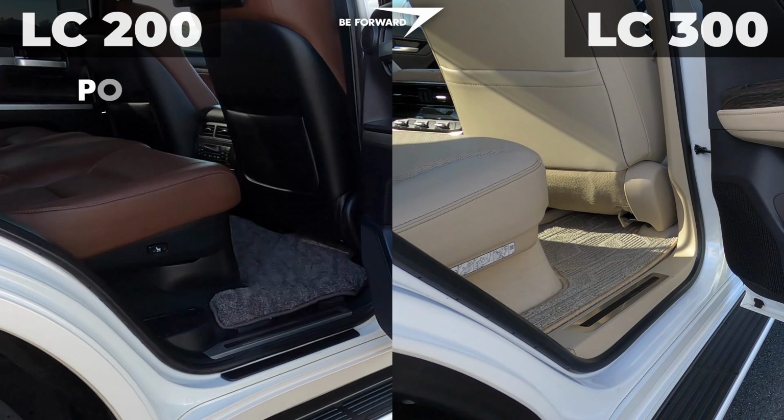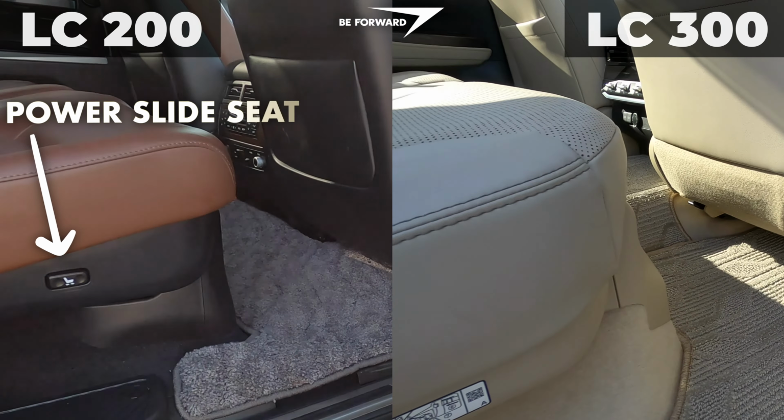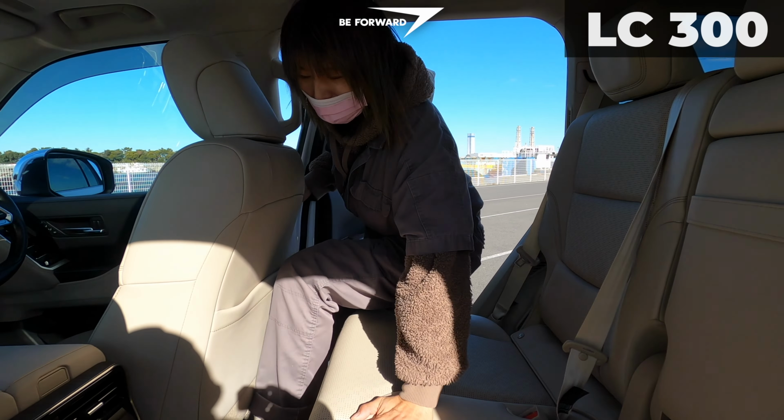Rear seats. The rear seats hold another surprise. While the current model loses the sliding rear bench, the seat backs still recline for added comfort.